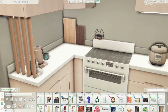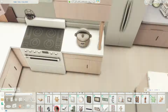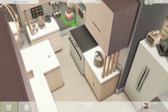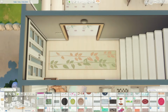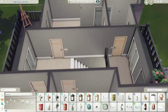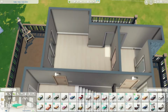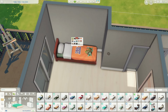But yeah, so I'm just placing a lot of clutter in the kitchen. I feel like they're a cute family. If you look at the Sims, they are really cute. I think they will cook a lot together, do a lot of family stuff together, you know? I just put a little rug there by the entrance. There's not much I did by the entrance because there isn't really space to do anything there. So I just put a rug there to make the walkway entrance look a bit more decorative.